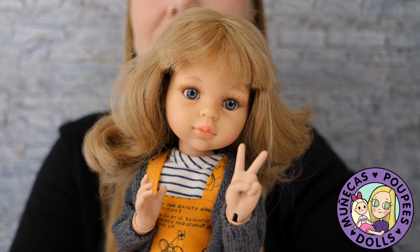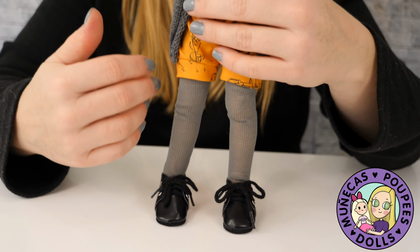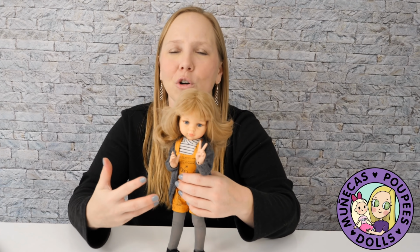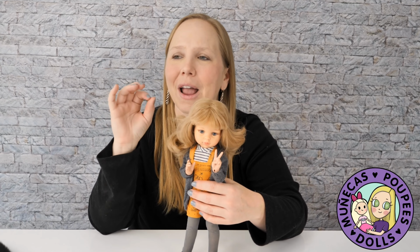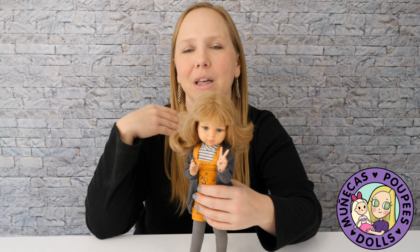Not to mention all the great fashions. I might have already said that, sorry if I'm repeating myself, but you've got little darling Paola Reina clothes that will fit this doll, so you can find the right outfit for the right occasion for whatever you're traveling for. So that is why this doll comes in at number 2 on my list.